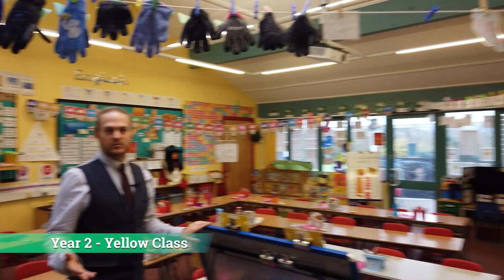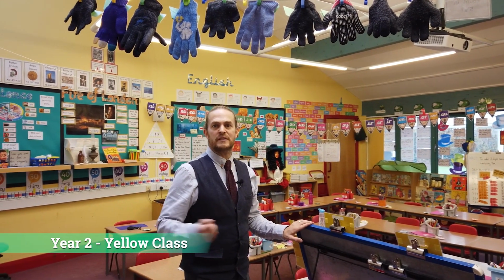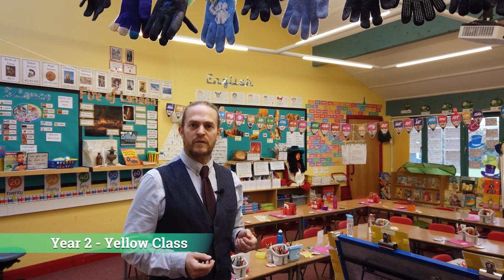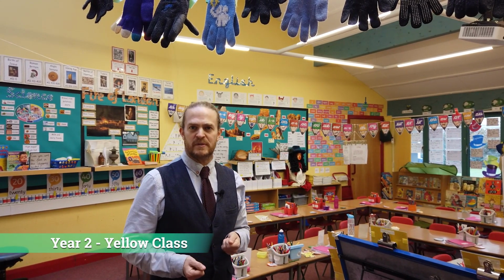So this is the year 2 classroom. So we're still in an infant classroom, so there is still an element of focus on child-centred learning, and that's reflected in the classroom environment. However, the children's learning is becoming slightly more focused on the academic skills as well, and they're starting to learn a little bit more in depth with some of the subjects that they do.